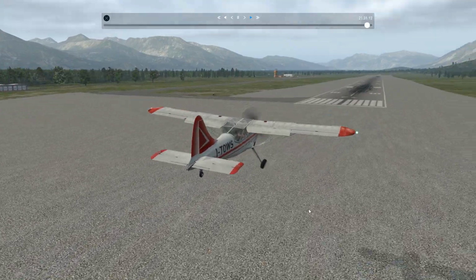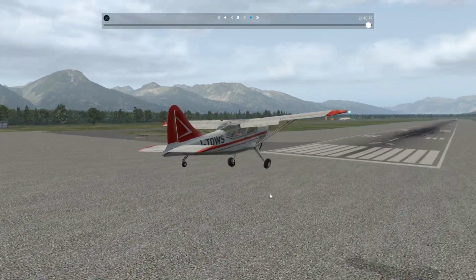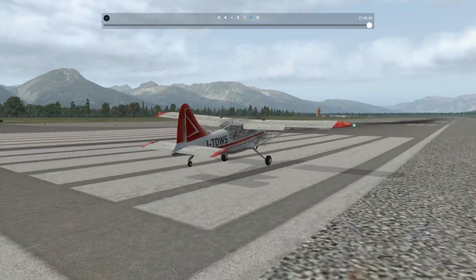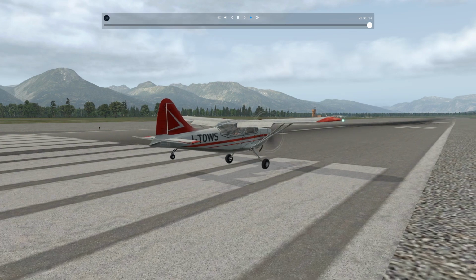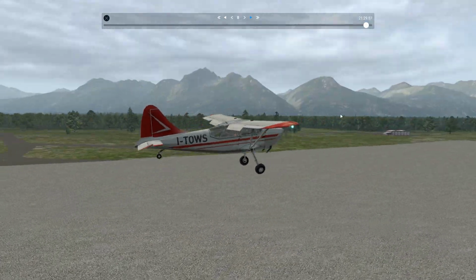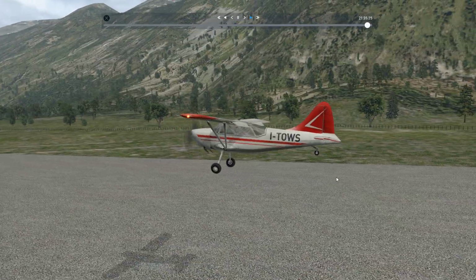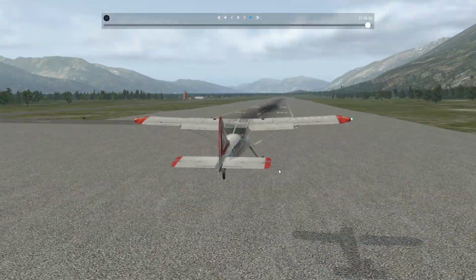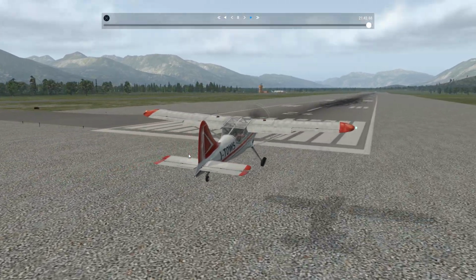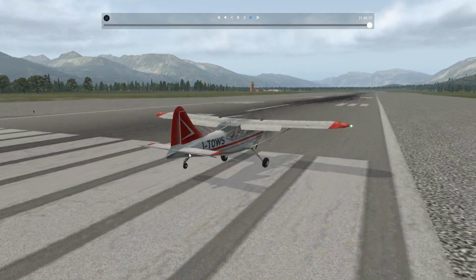Good lord, look at how slow the ground speed is. Alright, where are we going to go? Where are we going to stop? Oh my god, it's like stopped in midair. Stop. I don't know. That's pretty good. That is pretty friggin' good. I mean, look at how slow it's still flying. Come on. Yeah, that is cool.